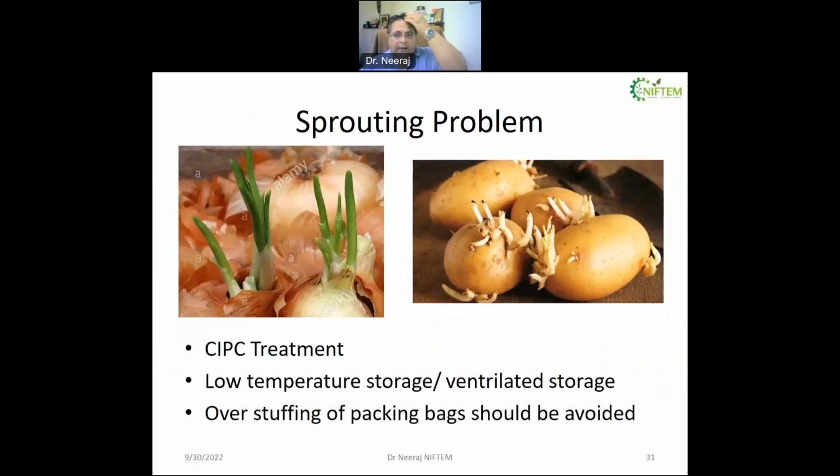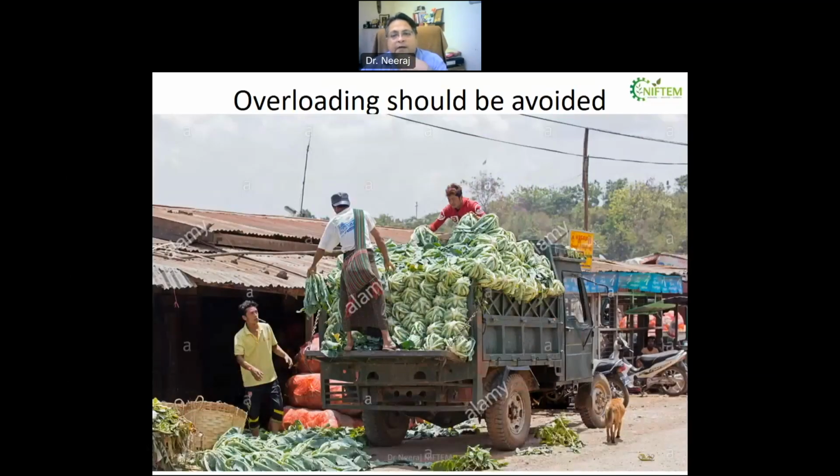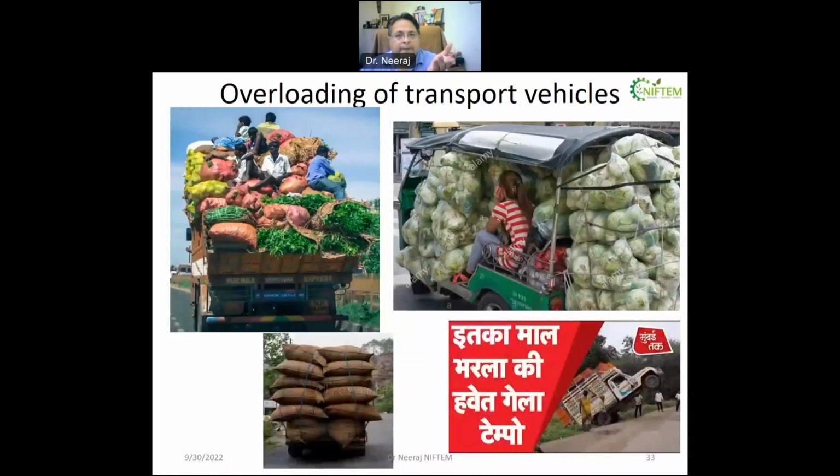This is sprouting, and it can be controlled with certain chemicals like CIPC, low temperatures, ventilated storage, and avoiding overstuffing of the bags. This kind of scene is very common in some mandis, and this is not from India. I have taken it from the internet, and this photograph indicates the challenges when produce is overloaded in a vehicle. These are other examples of how mismanagement happens with overloading.